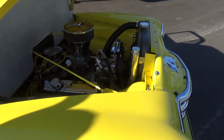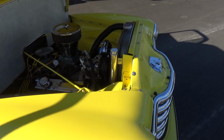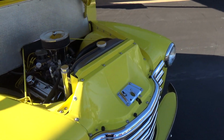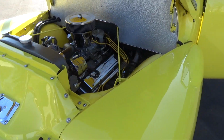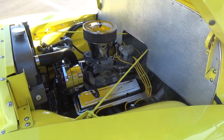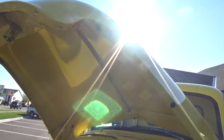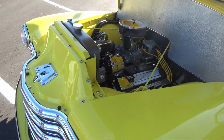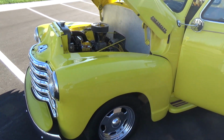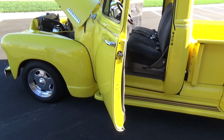Got a nice little 350 in, aluminum intake. It's got vintage AC and heat. It's got aluminum radiator. It's got your power disc brakes. All under the hood's all painted real nice. Very nicely done. This truck was done several years back. Looks beautiful. It's held up very well. Good clean truck.